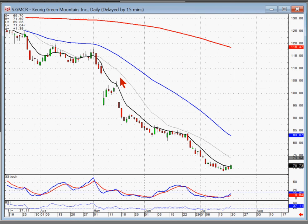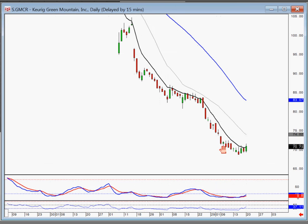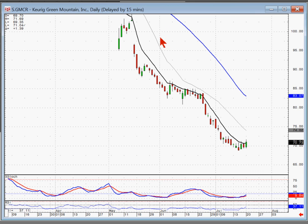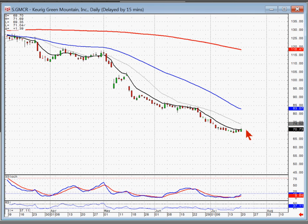GMCR, Keurig, you can get ready to buy, but you still have this drastic downtrend that it has to counter. So even if you buy it, you still have to make sure it stays above the T-line. Probably right now I wouldn't be long or short Keurig because you got a base setting up, but it's a base in a downtrend.